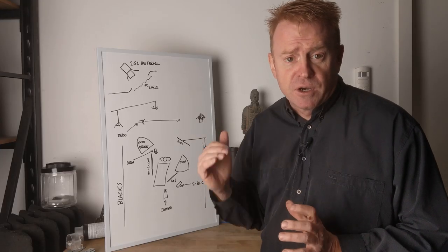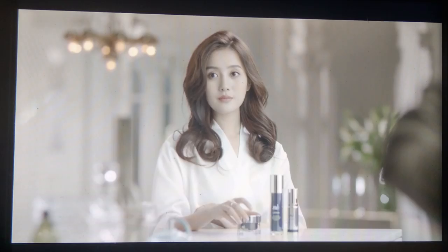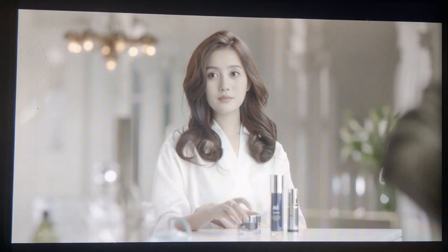Now, the fill side of the product, Rod didn't want that to be as bright, so it looked like it had a key side. So the fill side is quite literally a bounce board, one of my 5-foot by 3-foot canvas boards. So the fill side of the bottle is literally a reflection of the canvas board. So the next element into the shot is talent.